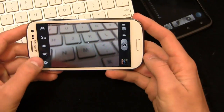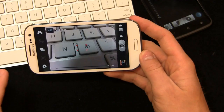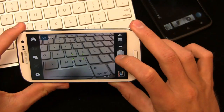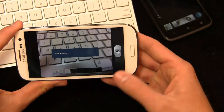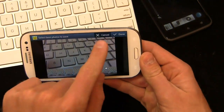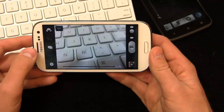You've got a couple of different options by going in here to single shot. We'll go into burst shot, for example, and there are two different options here. Burst shot allows you to take up to 20 pictures. Best shot is what you want to turn on if you want to take the best picture. So we'll come in here and you'll see it auto focusing in, press and hold, and then it'll process all of those images, and I get to go through and find the best image out of these. So I can go in here and select the best photo. I can cancel that when I'm done. So I can save all those pictures. If I have best shot turned off, it just stores all 20 of the pictures. I don't have a choice to select the best one.